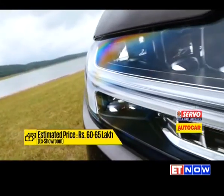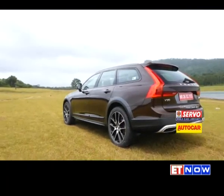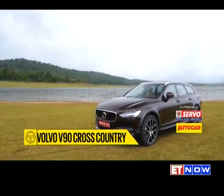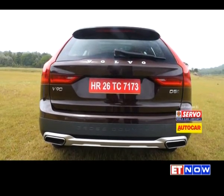Volvo knows it won't sell as well as its more conventional stablemates, but is still confident of moving at least 200 cars before the end of 2017. And take it from us, if you're in the market for either a luxury sedan or SUV, the V90 Cross Country truly gives you the best of both worlds.